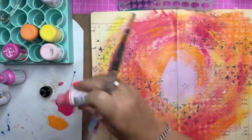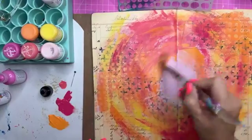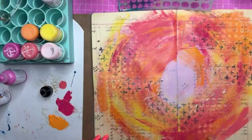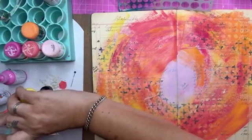Okay, I've got a little bit of, what colour is this one? Rouge by Dina Wakley. And that's gone a little bit pinker than I like. So I'll come back in with some more orange over the top, and I might even add a little bit more yellow and then a little white.